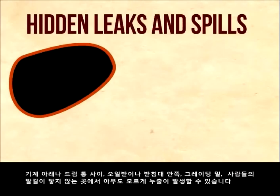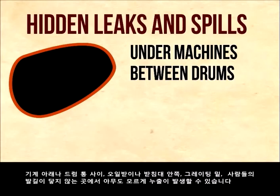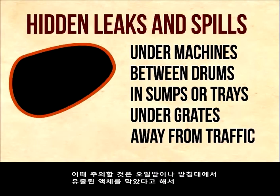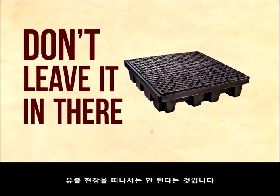These hidden leaks and spills tend to happen under machines, between drums, in sumps or trays, under grates, away from traffic. One thing to keep in mind is that just because a spill may be contained in a sump or tray, don't just leave it in there.